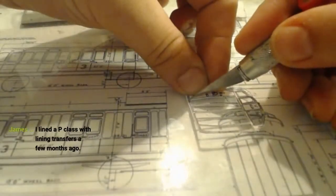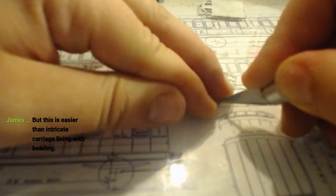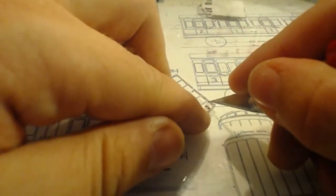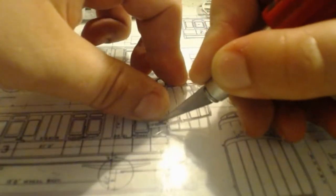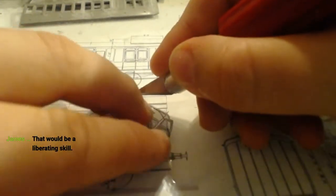But I would love, much more than that, to be able to line completely freehand. Because of course, once I can line freehand, I can line any loco I want in any livery I want. I lined a P-class with lining transfers a few months ago. It's easier than intricate carriage lining with beading. Indeed, and that is another thing I would like to be able to do freehand, is carriage lining.